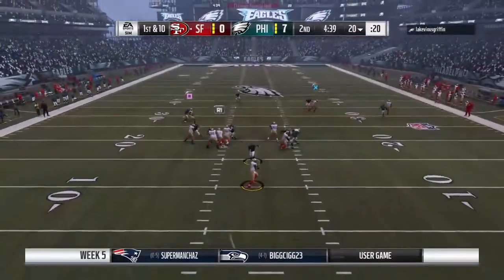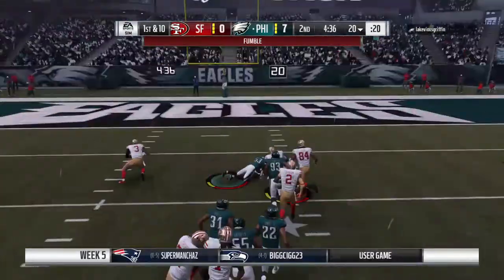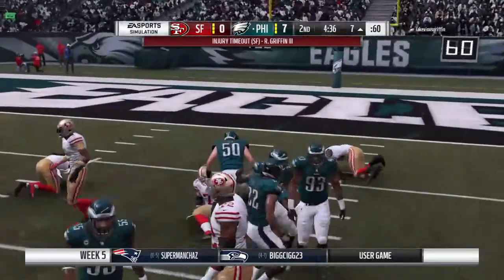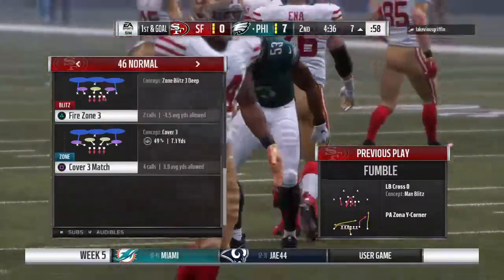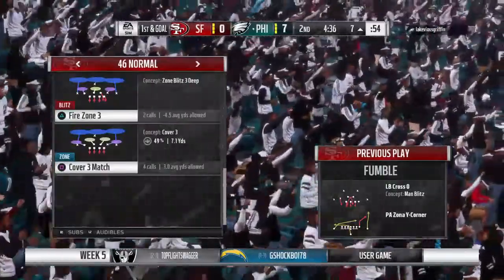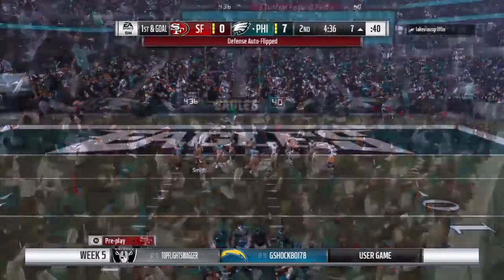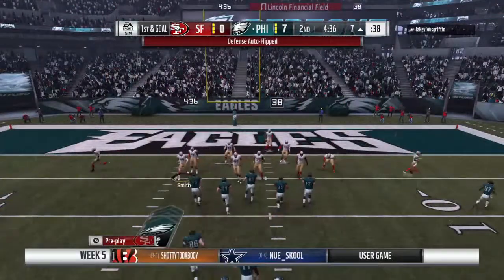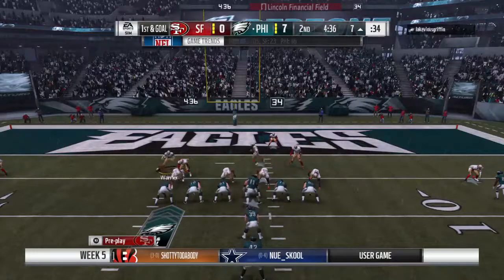After the interception, here's Griffin. Now look out, Griffin hit, and he lost the football. It's loose. And it's picked up by the Eagles. And it'll be 1st and goal at the 7-yard line. The defense gets him the ball via the turnover. Now can this offense cash in? 1st and goal.